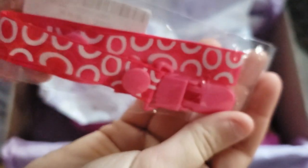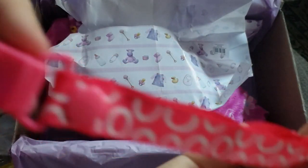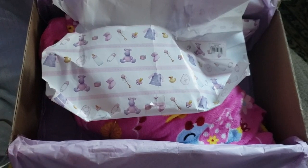Thank you. Oh, I got the hair stuff I forgot about. Super cute pacifier clip. It's like hot pink with circles on it. Super pretty. Thank you. My fingers don't want to work. Sorry, guys. Okay.